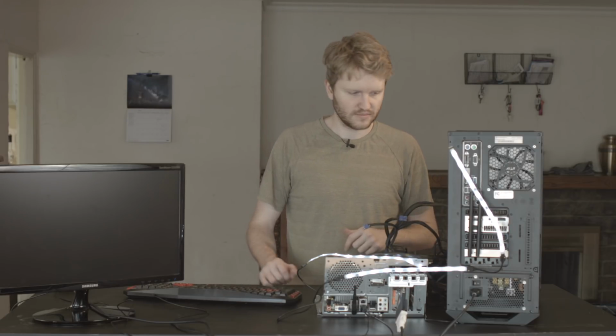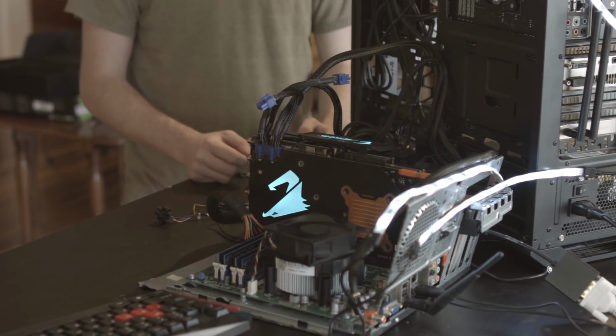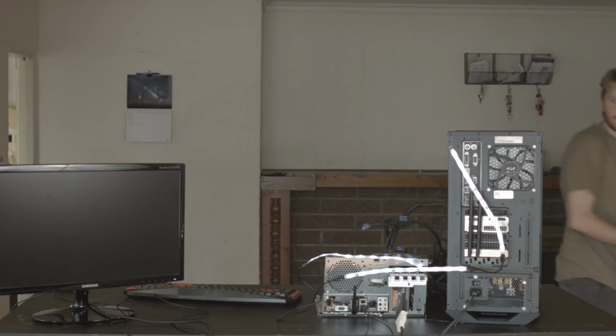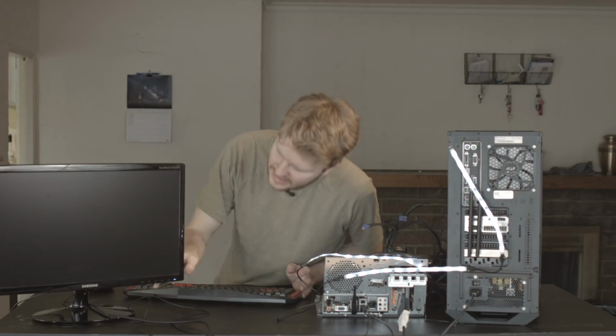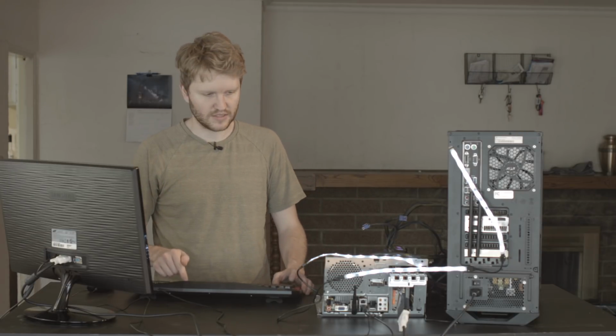Bam! On. One second. This disk drive is also on. Boom! The computer is... Why is that black screen? What is happening? Take me to the BIOS.